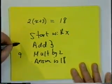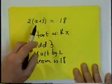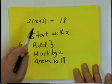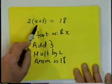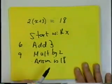Instead of adding 3, we subtract 3, so it must mean what? 9 minus 3 is 6. It means if we put 6 into the parentheses here, this should be a true statement. Let's check it. 6 plus 3 is 9, times 2 is 18.